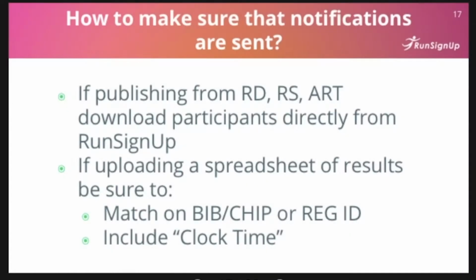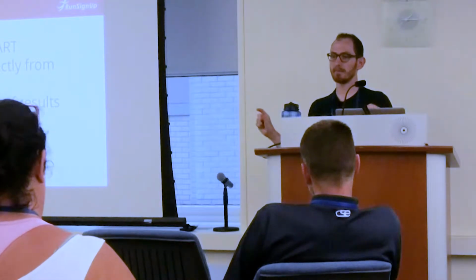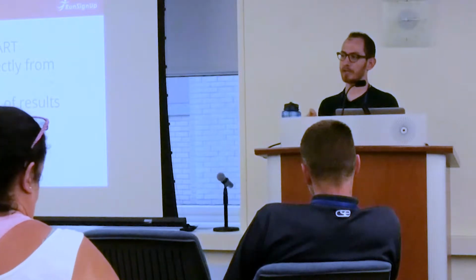So, okay, how do I ensure that notifications are being sent? If you're publishing from some scoring software like RaceDirector, RunScore, or AG, you should always download participants through the integration process. We've had a lot of issues in the past where people will download a spreadsheet, change some data, import it into the software, and then publish it. And for one reason or another, it could be many different things, we've lost the connection between the registration ID and the result ID. So it could be that you changed a person's event in the spreadsheet.